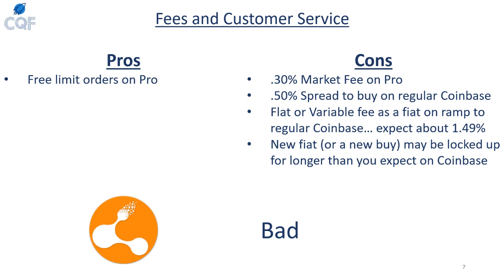Coinbase Pro. What about regular Coinbase? They charge you a 50 basis point or 0.5% spread to buy on regular Coinbase. That's really, really, really high. If you haven't already heard the tone of my voice, I think that's just a joke, but it is what it is.